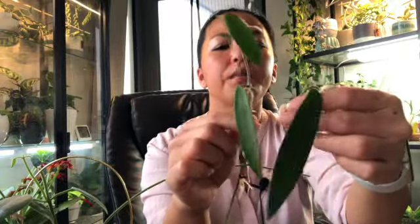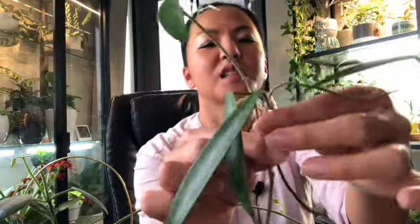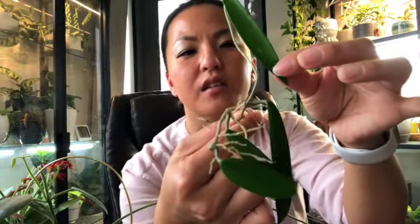And I have two more that I'm going to leave in here for a little bit longer. It was a long stem, so I cut it in half. This is Hoya Mini Bell. I cut it in half so I can put them together to make it a little bit fuller. It looks kind of like Shepherdii, but I guess they're different. So this is Mini Bell.